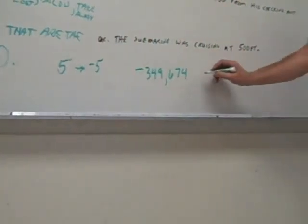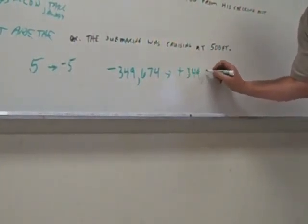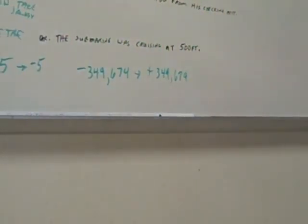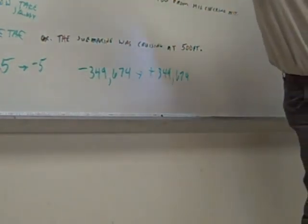So, the opposite of -349,674 is what? Positive 349,674. One of them's way down there. Its opposite is way down there. But they are exactly the same distance from 0.